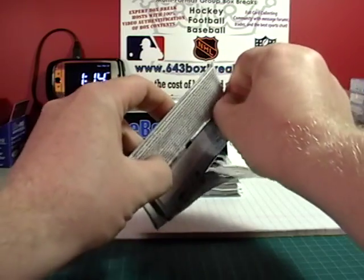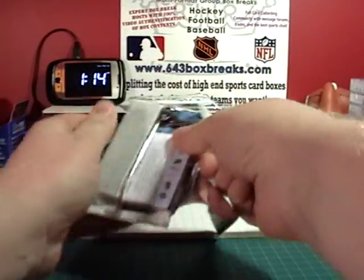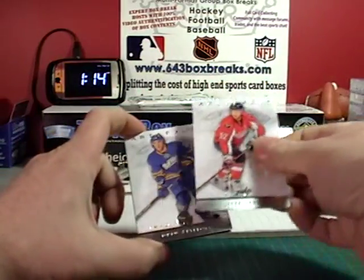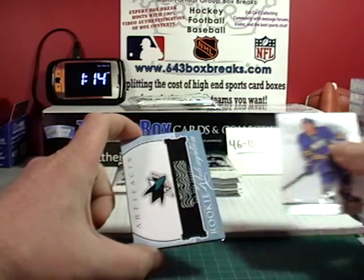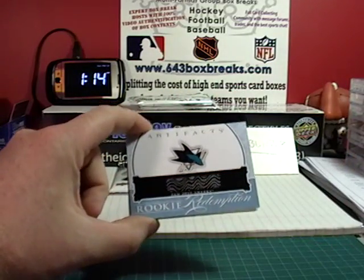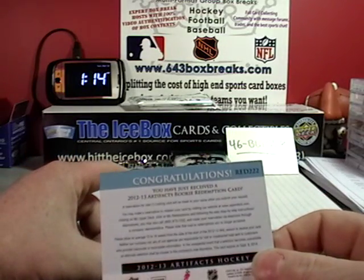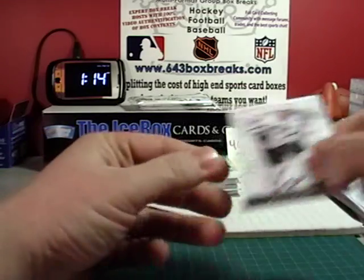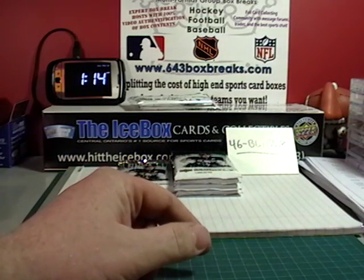No jersey in this one. Got my green base, Stafford, and we have a redemption for the San Jose Sharks. This is a rookie redemption for the San Jose Sharks, numbered out of 222. So I believe the last I heard, the checklist is supposed to be coming out in the summer for those.